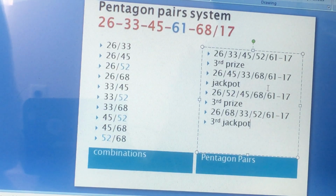Sometimes the draws don't necessarily have the code. They draw wild numbers, like the last Powerball draw. The numbers went crazy. They were all high, and I don't know if the code came on the last draw, but right over here there is the code with 61. That's why you hit the jackpot on this line. You're not going to hit the jackpot if you don't have all numbers covered in the Pentagon pair. So you've got to play all combinations.